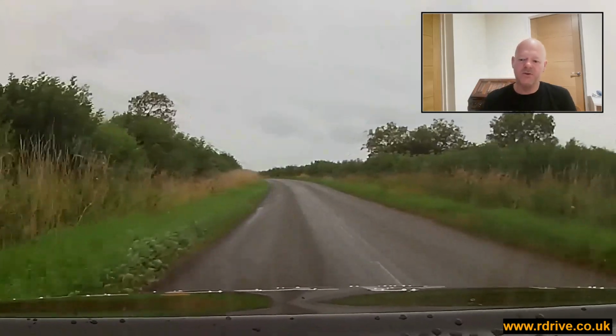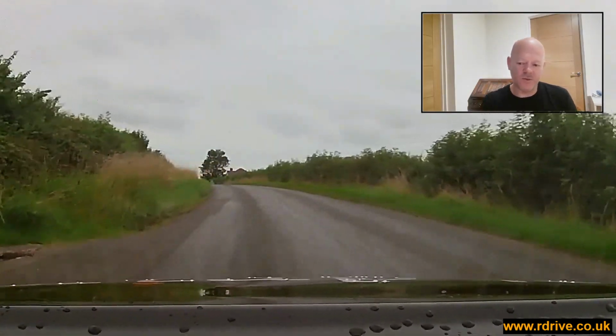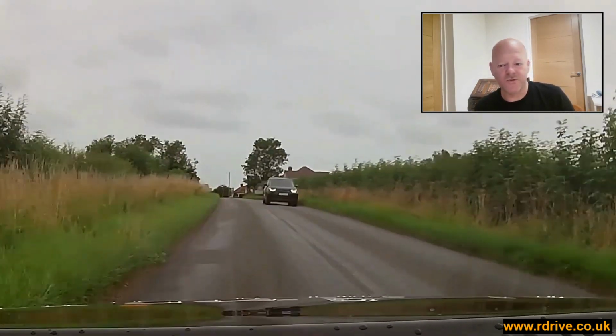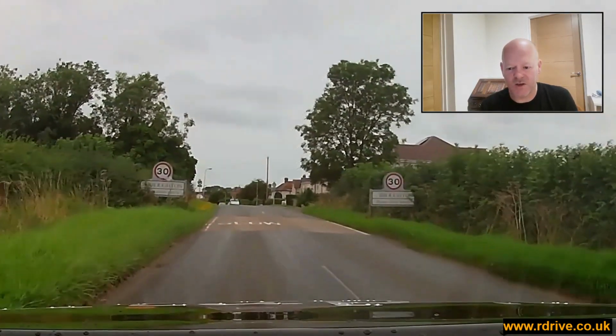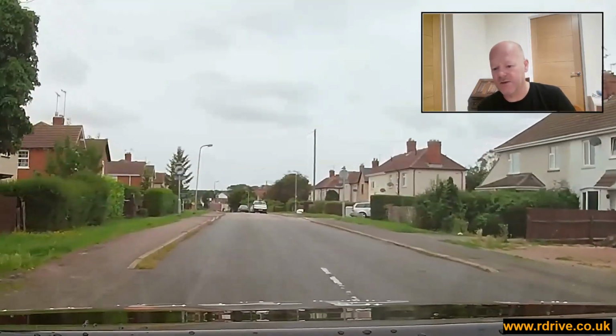See, in itself, these roads aren't that difficult, but they're quite narrow, and we could be facing bicycles, oncoming cars, agricultural stuff. It's a bit of a lottery what you can face. It's a bit of a quieter one today. Into the 30, so again checking your mirrors centre and right as you approach, getting the gear and the speed right before you get to the 30 of course.